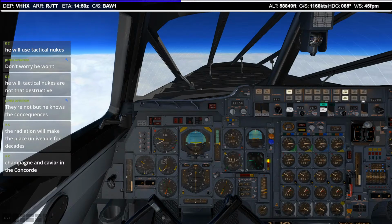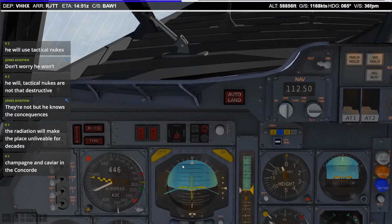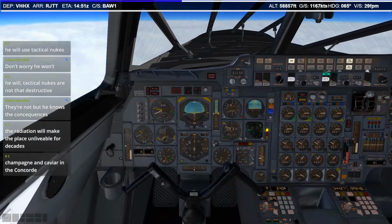So I turned up the bitrate quality on the video, so now you guys can watch in 1080p. And 1080p is actually what I have on my TV, so I can't really go any more than that.